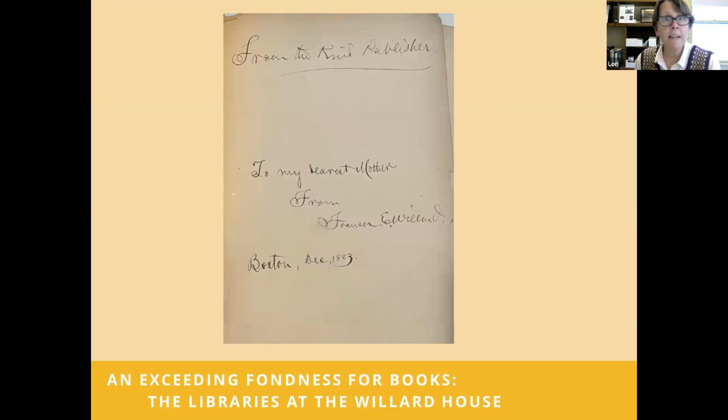Willard's copy was a gift of the kind publisher, but it is signed by her as a gift to her mother. It most likely was Willard's way of giving her mother credit for making her into someone who would be included in just such a book.